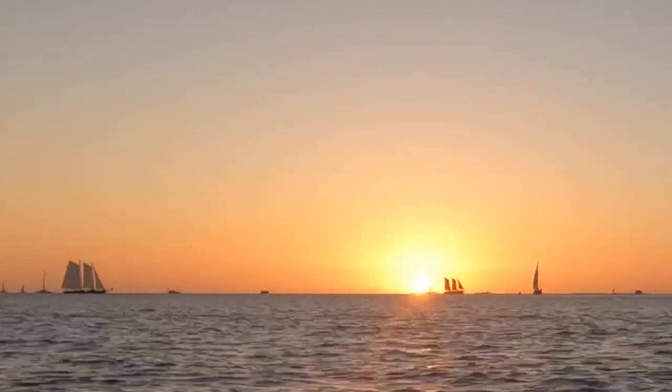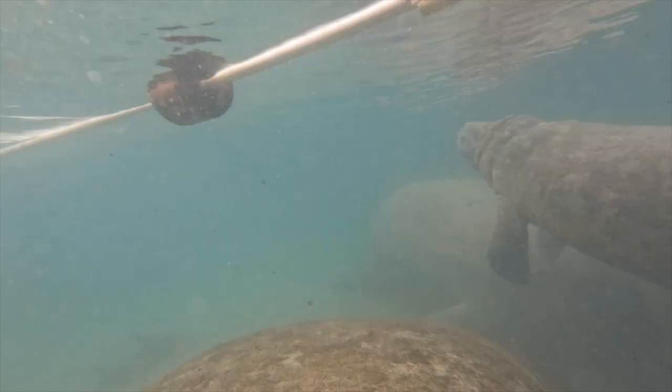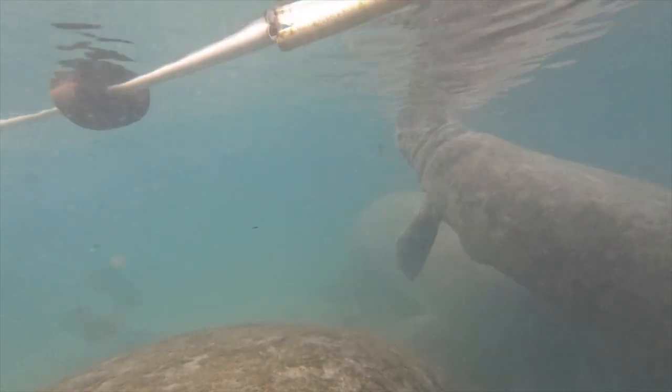There were four destinations in Florida I wanted to visit over the winter. Sunset in Key West, sea alligators on an airboat, manatees, of course, and drive down Daytona Beach.